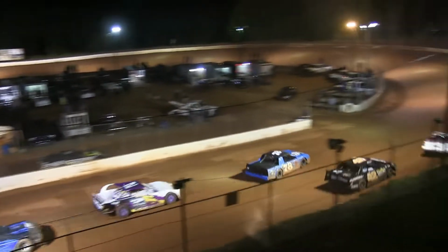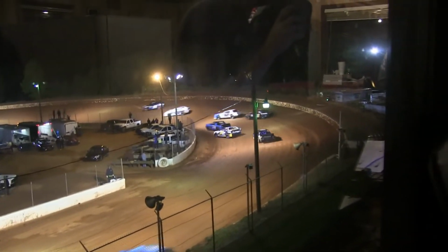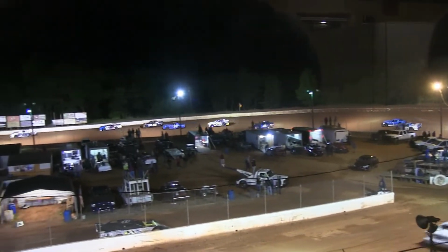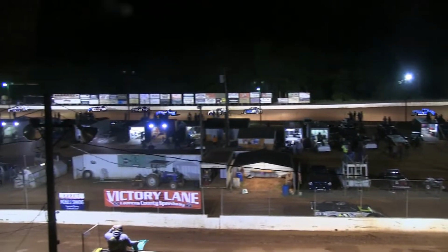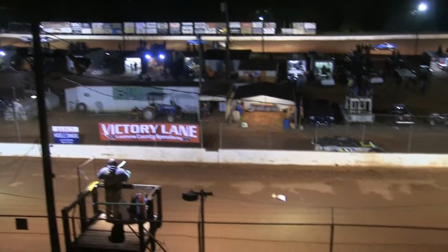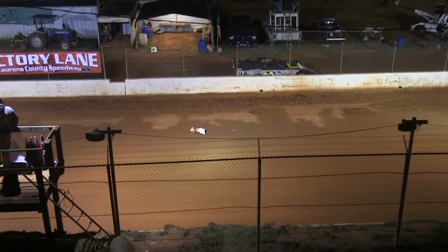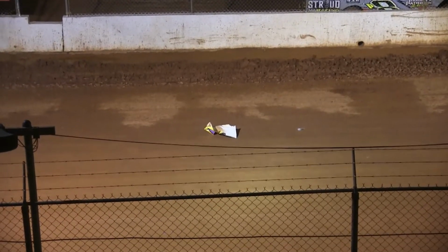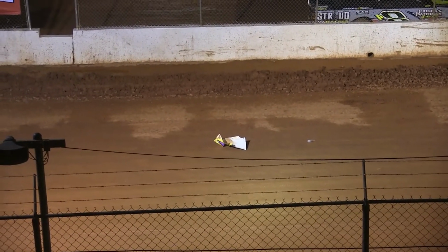Lots of contact there between Hodges. Got a fender flying off somebody, rolls down to the inside, and let's see if that brings a caution out. It will indeed. And a little bit of unhappiness, displeasure there on the back straightaway between McDaniel and, I think, that's Hodges.